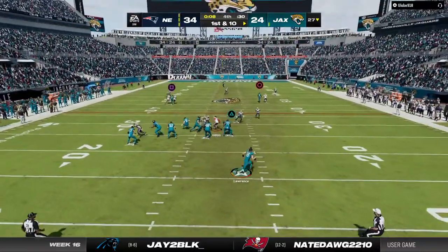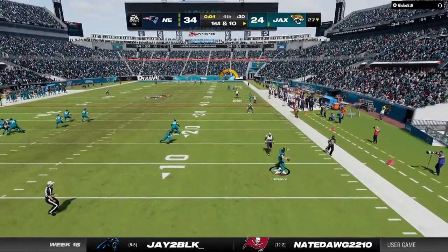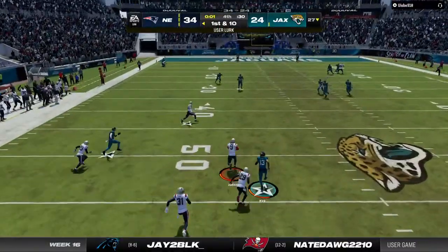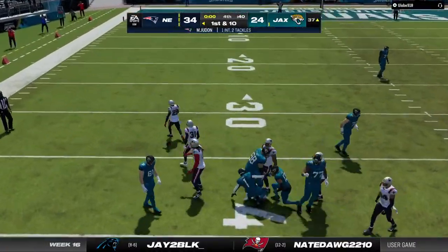Lawrence. They'll roll him out right. Now a desperation throw deep downfield. And that is going to officially draw the curtain on this one as the last throw intercepted.